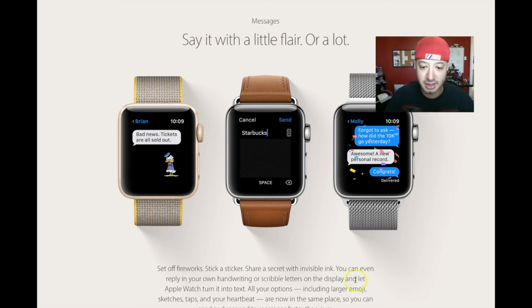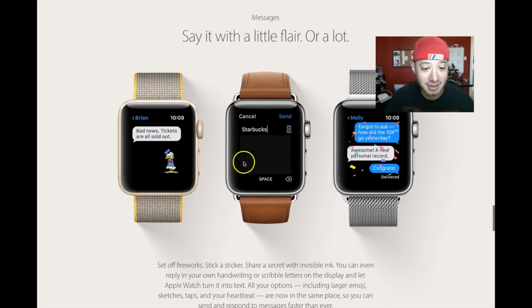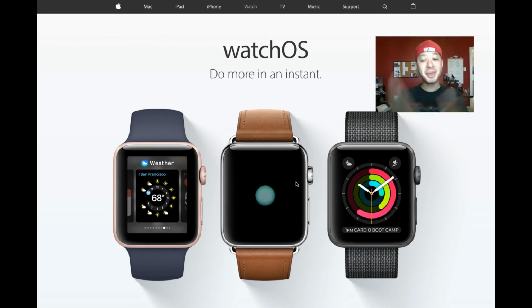All these stickers and emojis and stuff like that on your watch, I actually haven't used it yet. I don't even know how, to be honest. But I'll figure it out. Anyway, I went way too long on this.